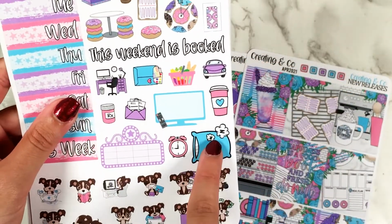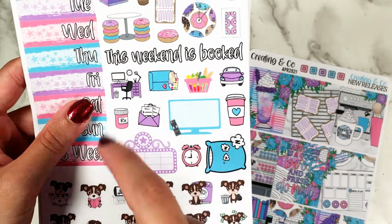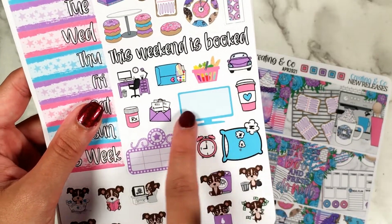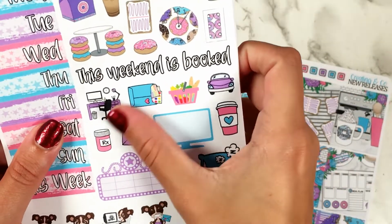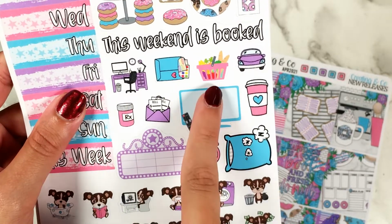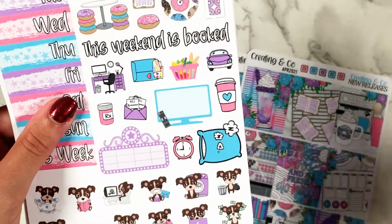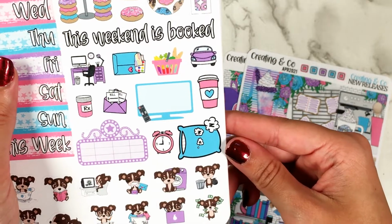And then there's more functional elements here. Out of these, I think I actually do try to save these. I haven't used too many Creating and Co kits, but I think I do try to save at least some of these elements to use in this kit or in future kits, because I like the style of some of these. Like, maybe, no, I like that though. That style without outlines is kind of different from all the others, but at the same time, I would still use it. So yeah, I would keep these.